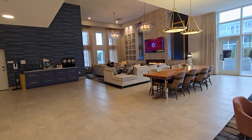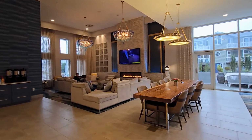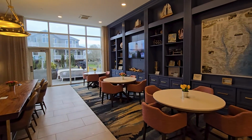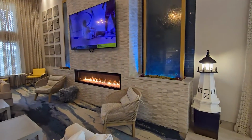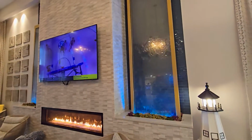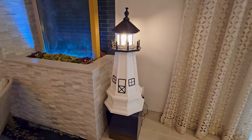We have an awesome lobby area down here. You see the waterfall features there, the fireplace, the big screen TV, all kinds of seating over here. They got board games available. It's just a really nice seating area down here, and coffee right there. Here's a closer look at that fireplace right there. They got little blankets in front you can use. Love the water feature right there. And they got the little Fenwick Island Lighthouse right here as well.